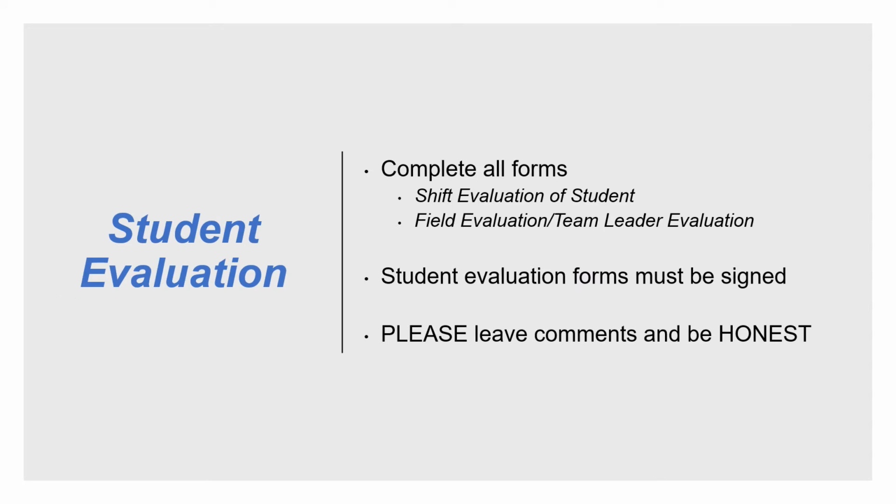When it comes to evaluation of that student, that's why they have the evaluation forms. So you'll need to complete the shift evaluation of the student, how they did overall throughout the day, and that field evaluation or the team lead evaluation form, depending on which part of the program that they're in. All those evaluation forms must be signed. Please leave good comments and be honest on those forms so we can get the feedback.